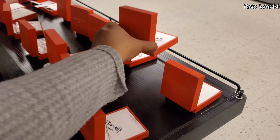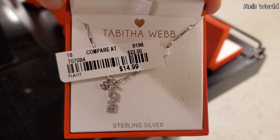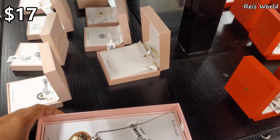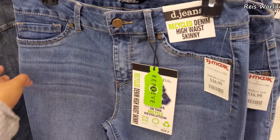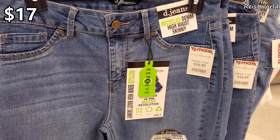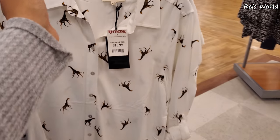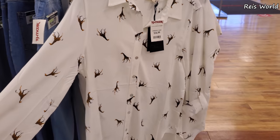What's this one? By Tabitha Webb. Oh, love. 17. Oh, tons of jewelry in this one. The jeans are 17. They're like a high waist, skinny one. And check this out. 17. Got little giraffes all over it.